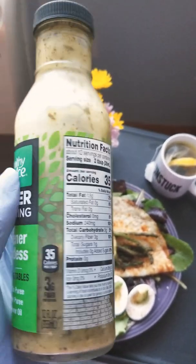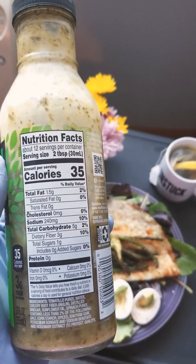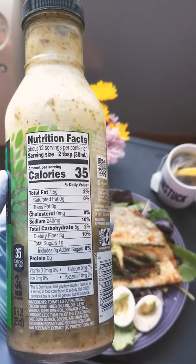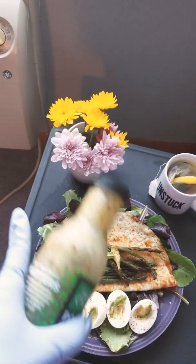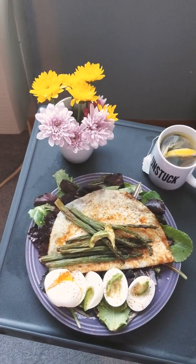Most salad dressings are double or triple the calorie count of this, or more. And they usually add a bunch of high fructose corn syrup too to sweeten it up. Whereas this has chicory root, which is a next to 0 calorie sweetener, kind of like cinnamon. And then the sweetener I put on here is the Lakanto monk fruit sweetener, 0 calories.